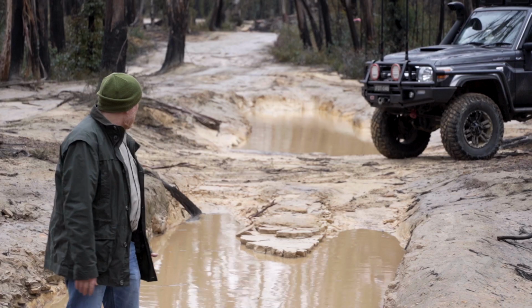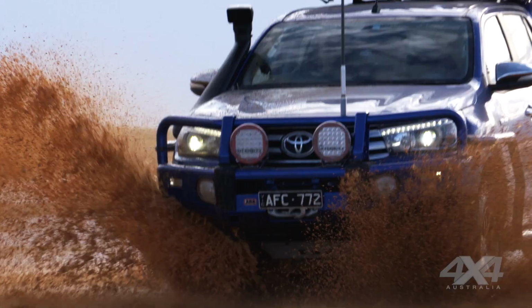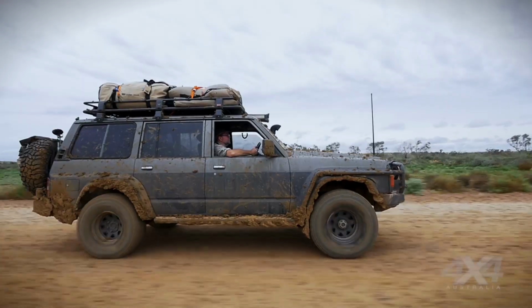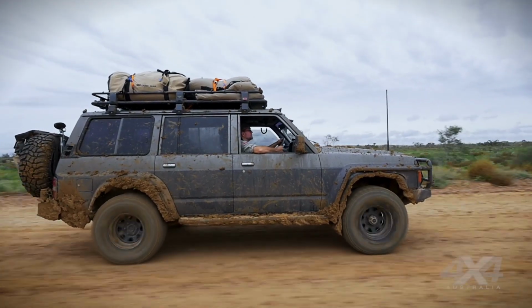Today we're going to be talking about, you guessed it, mud. Now, a lot of people you'll see are driving around with muddy four-wheel drives. They wear it like a badge of honour. You know, fair enough, it is fun to play in mud, but I've got to tell you, if you can avoid it, you should really avoid it, because mud can be really bad for your four-wheel drive.